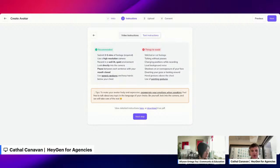If you type in a script and you feel like it's just not lining up perfectly, the beauty of HeyGen is all of the plans are unlimited. It's not usage based, so you can create as much content as you want. I would often try and regenerate that piece of video a second time. You might get slightly different results, and this can help with the lip sync in particular.